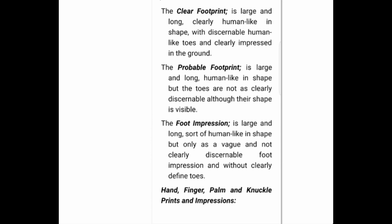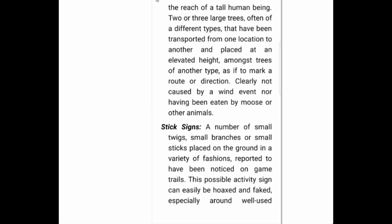But is it clear-cut proof? No. Has he found some interesting things? Yes. But what it is, it's a missing piece to the puzzle. I try to tell people, look at this from a huge puzzle aspect. So you can read here the probable and the foot impressions, so on and so forth. And then we'll kind of move into the stick structures here and the signs.